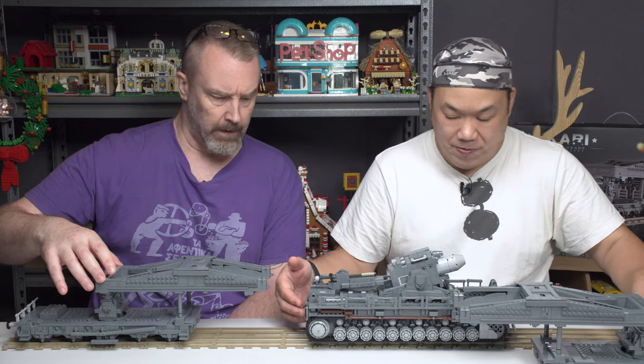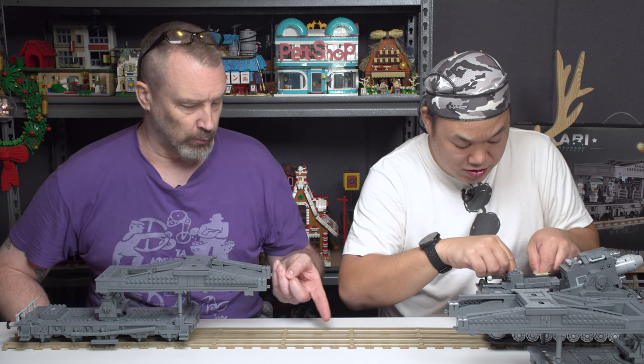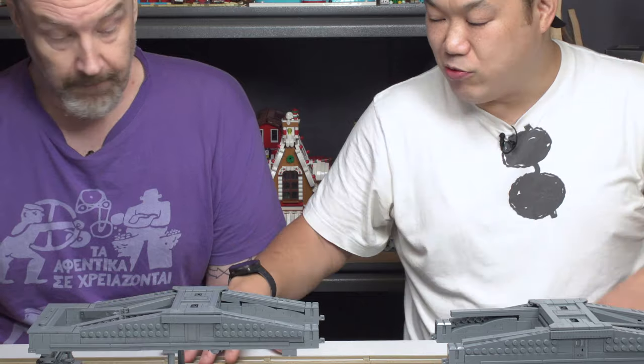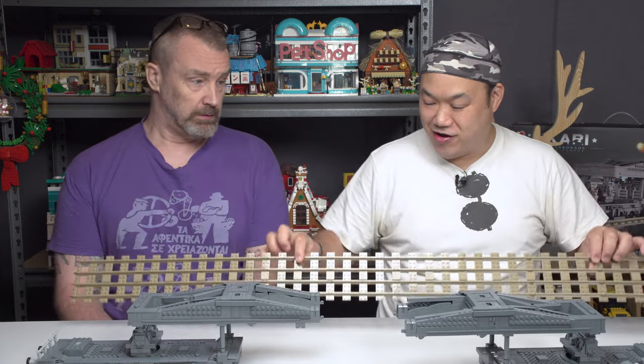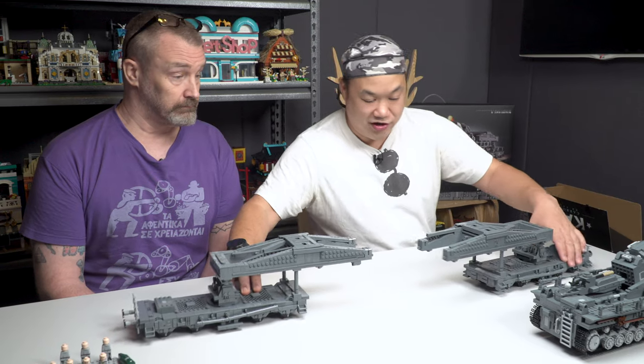There we go. So now, because if you just drop this thing onto the tracks, it would mush it. It would destroy the tracks, and then you'd have problems, you know. Comes with the tracks. Very nice. There's a lot here to put together. You want to be careful carrying this around. Okay, these two pieces.